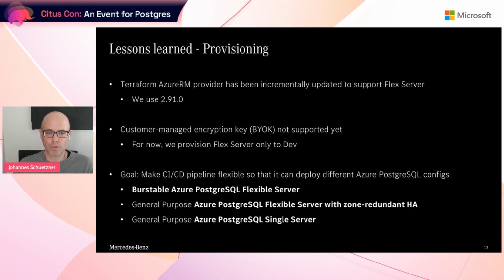That meant for us that for now we provision the flexible server only in our dev environments, where we have just generated test data, no real data, so there it doesn't matter. We plan to go to flexible server on other stages later. The goal of our setup was to provision these different types of flexible server in a single pipeline, so that we can just specify, for example, in dev, we would like to have burstable Postgres flexible server, and for non-prod, currently single server, in the future flexible server with zone redundant HA. So we need to be able to just change a flag, saying I would like to have burstable here and flexible server zone redundant HA in the other environment.